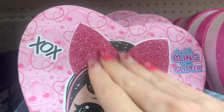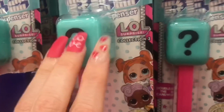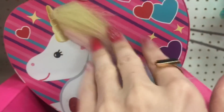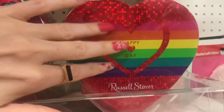Little sequin bow. And a really scratchy pink bow here. Lots of things for littles. Friends in space, cotton candy. Just little gifts and such there. More little boxes of chocolates with silly sayings on them. And then they have these little ones that you could get for maybe some of your closest little friends or something.